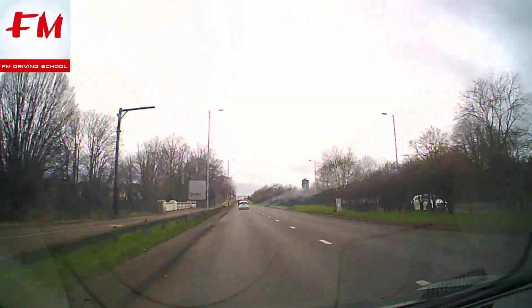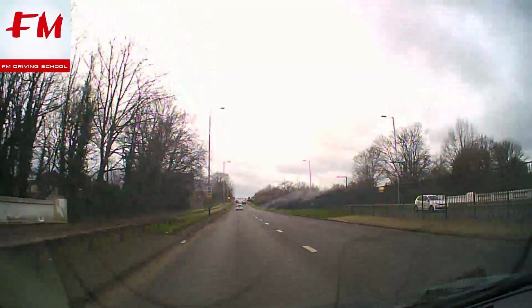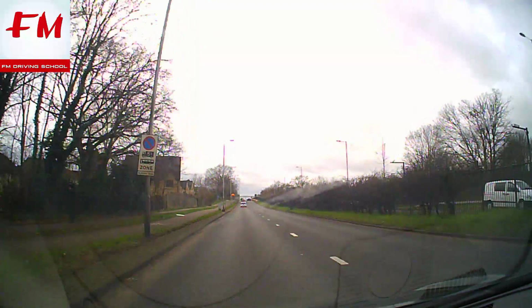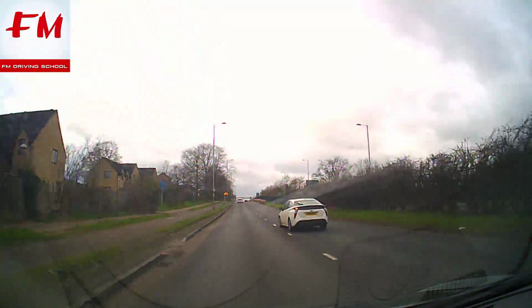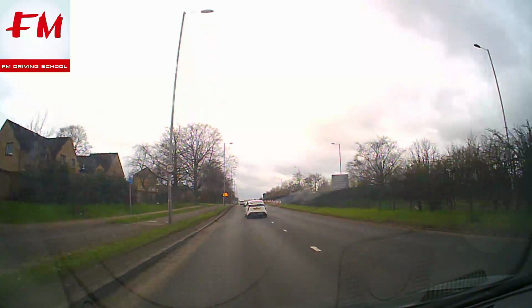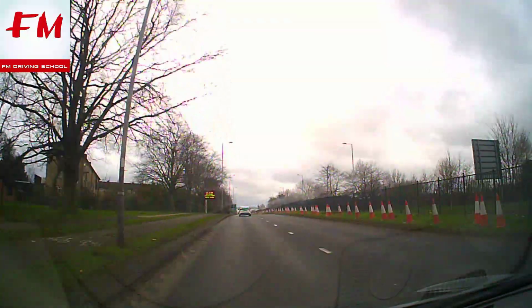And then again, we're going to do another roundabout. This is actually one of the harder parts of the routes in the driving test. So the examiner will probably say to you, come off the slip road and then take the 4th exit on the roundabout. That's one of the test routes, and it's actually one of the hardest routes.